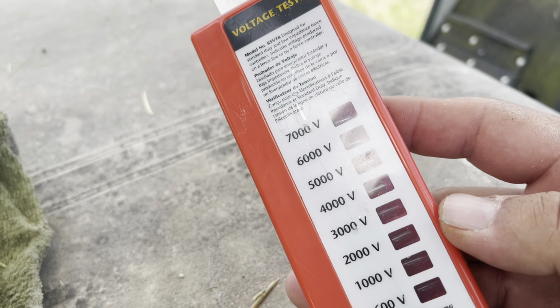All right, so what you'll do, you get this prong, you're going to stick it into the ground, just like that. Then you'll take this part, put it on the wire, and if it doesn't show any blinking on it, that means that this wire is safe to work on. If it was hot, you would see the lights light up all the way up to the 7,000 mark. So we are very safe to work on this fence now. I can touch it, I can work with it, I can pull this wire around. We're good to go. So let me show you.